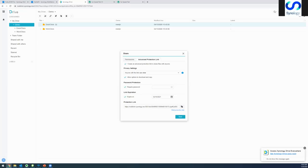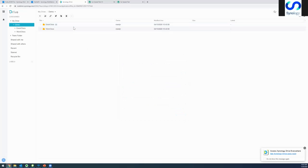I see we have someone in the chat. Audit trail for edits. Yeah, so if people are making edits, you'll be able to see who's made those and who hasn't. Yeah, that's true.